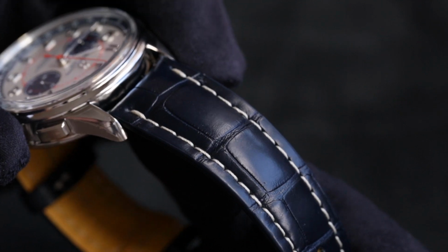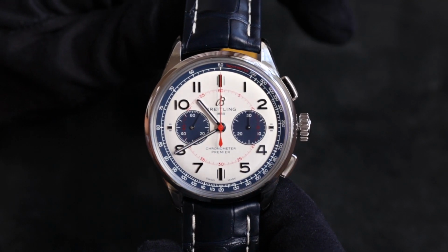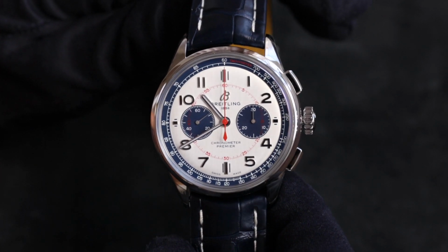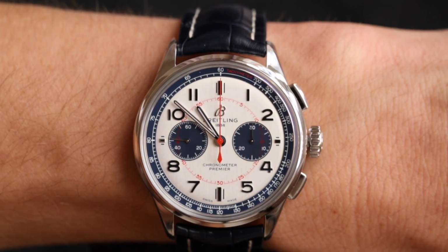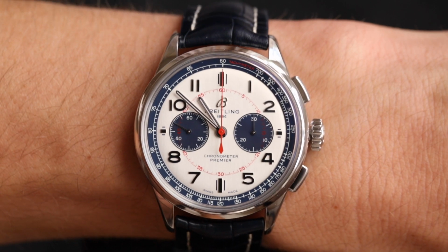The case on this watch is a really interesting case. It's quite classic looking for Breitling. Breitling usually goes for very big, bulky, instrument style cases, so 48 millimeters, 47 millimeters. This is pretty conservative for them. This is actually 42 millimeters, but wears more like a 41, I'd say.